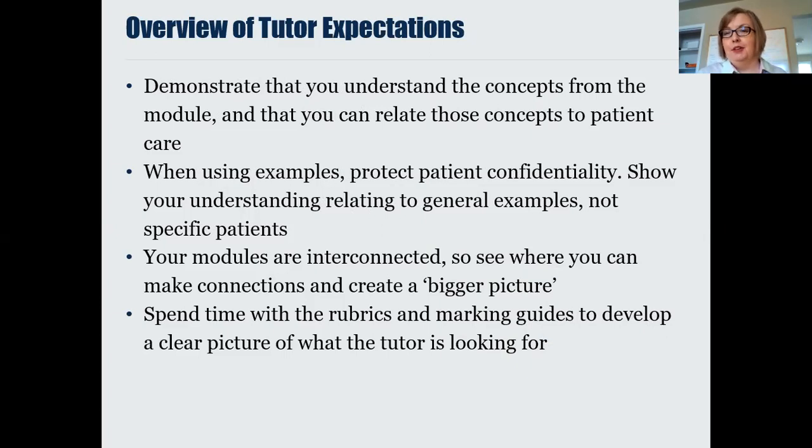So when you're learning about mental health, it's not only about mental health. The idea of managing anxiety is one of the most important skills in the emergency department. It's also an incredibly important skill in labor and delivery. So it's not about seeing things in silos, it's what is the whole picture of supporting human health.